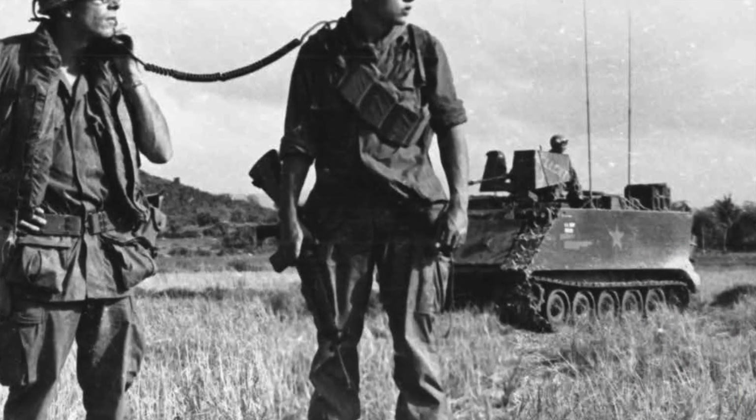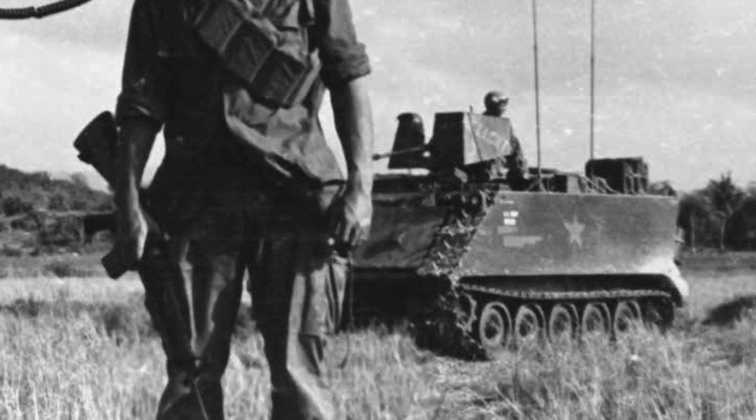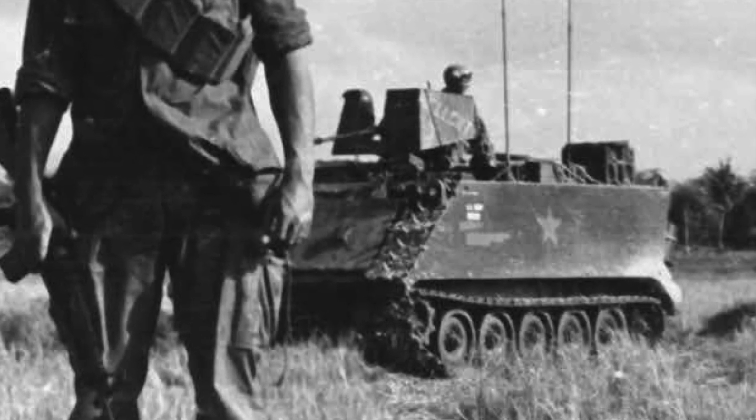What's it doing in an airborne unit? Well, we did have one attached, and there's a photograph of their 113 in the background during the Battle of Tuy Hoa North.